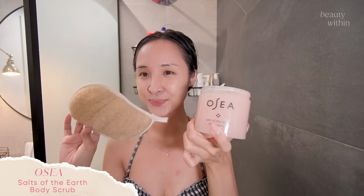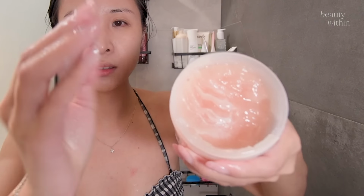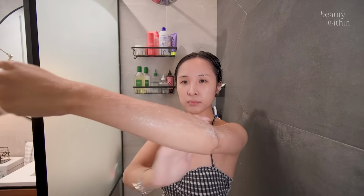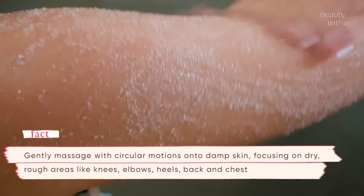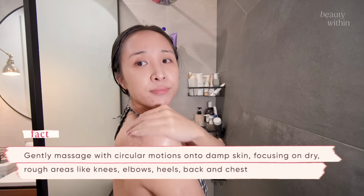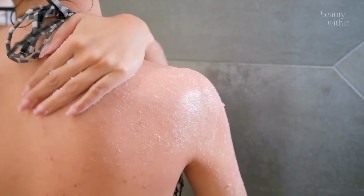It's this beautiful pink color and the granules are from Himalayan pink salt, but it's also got a lot of oils in there to really deeply moisturize, nourish as we scrub all the dead skin away. So I scoop up sections and concentrate on my scaliest areas, aka everywhere, like shoulders, arms, my elbows, and then working through my back, well, the places I can reach anyway, and also my chest, which are actually areas I tend to get a lot of breakouts in as it gets closer to my period, which is now.